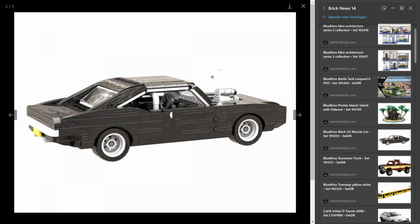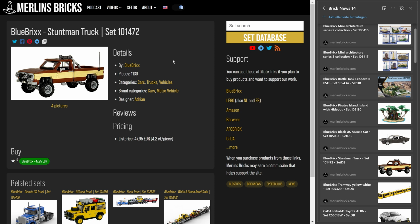Let's move on to a very old set, actually, that became available, or hasn't been available for ages. For those of you who are not familiar with the BlueBrixx brand, they are a bit different. Compared to LEGO, for instance, or Cobi, which bring a set to market and then have it on the market for, I don't know, 1 to 3 years. I mean, it can be more, like a couple of modulars they have had on the market for almost 4 or 5 years now.